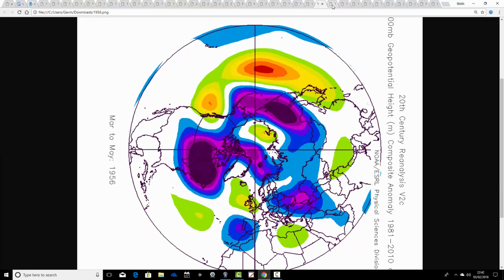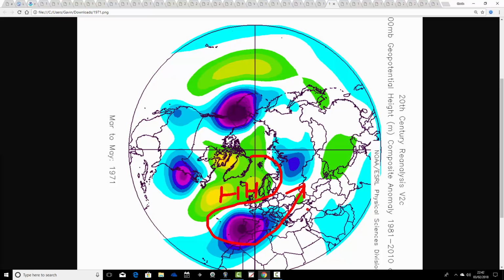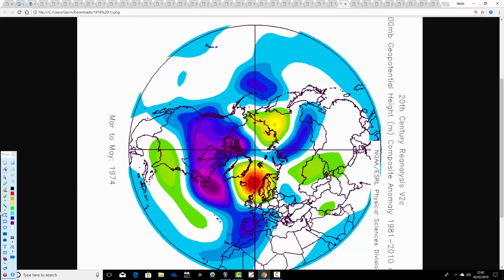Our next year is 1971. And this one, again, looks like a pretty decent spring, actually, with above average heights close to the UK, a little bit to our north, so at times probably pulling in some influence from the north or from the east, but overall, again, a reasonably dry signal, I would have thought, and generally fairly pleasant as well for 1971.